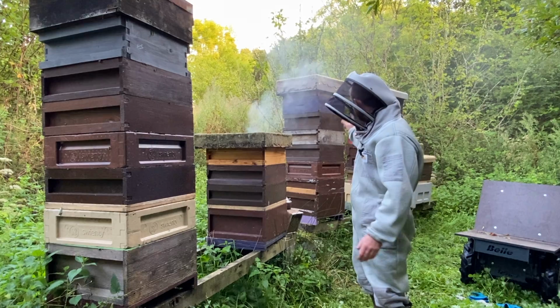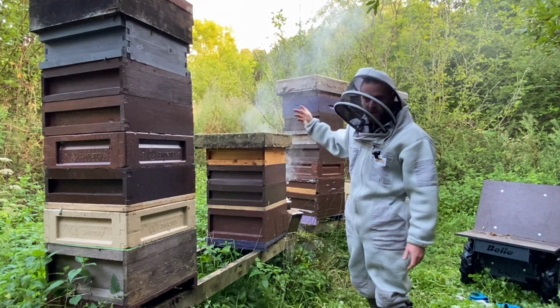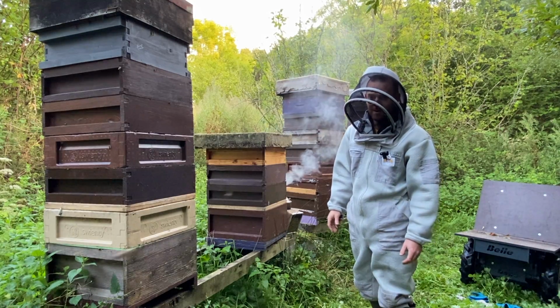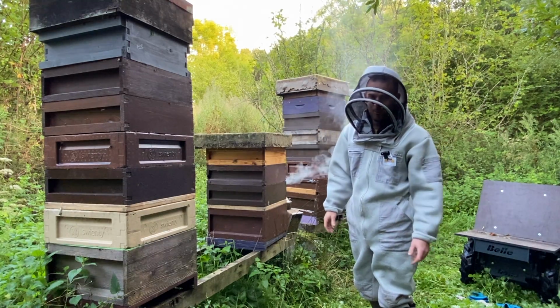So I think bees are starting or trying to rob that top super, so we need to crack on, get this honey off into the back of the pickup and go back home.